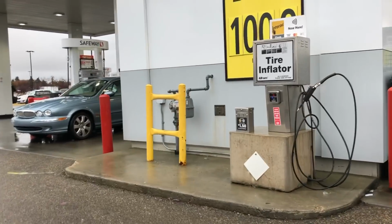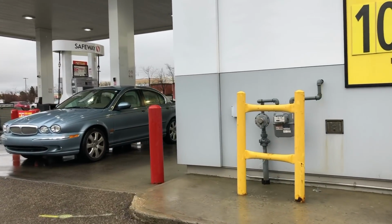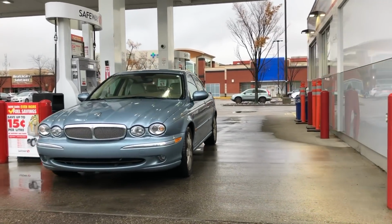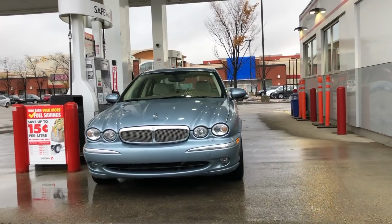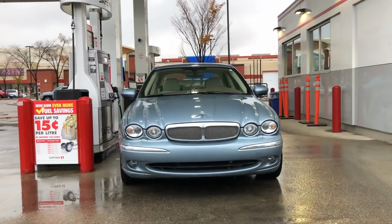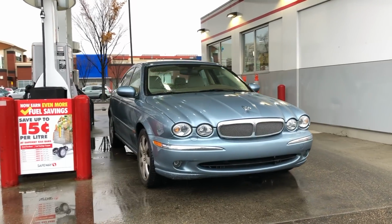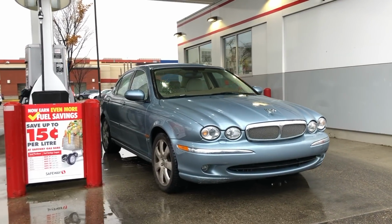Then we have the Jaguar X-Type. Beautiful car, not unlike a supermodel, great to look at. Maybe not so good to live with. These cars were actually produced by Ford, found on road dead. That's right, found on road dead. It is a Ford. And with that Ford, there was a lot of issues, most prominently being head gaskets.